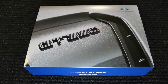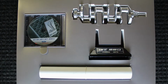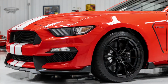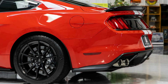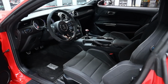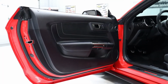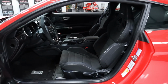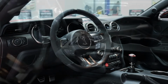We have the original Shelby GT350 owner's kit, which is also pictured within our description as well. This car is in absolutely showroom condition. As you would expect with a vehicle with 40 miles, it is basically a brand new car. So there's no point in me talking about the condition of the outside, the interior, the engine bay or undercarriage, because the car is brand new and you can see the condition of the car with all the pictures in this video and so forth.